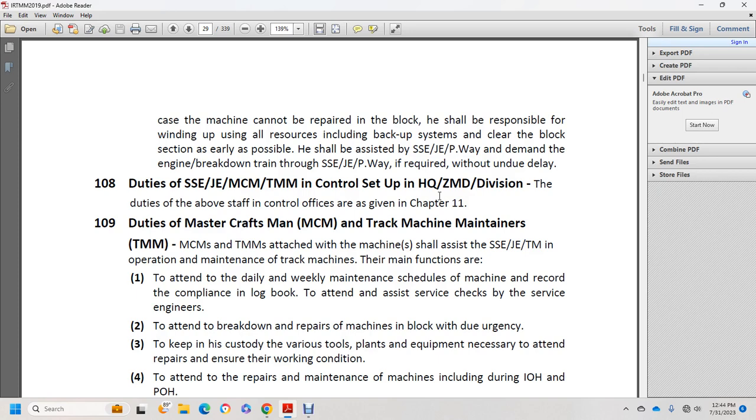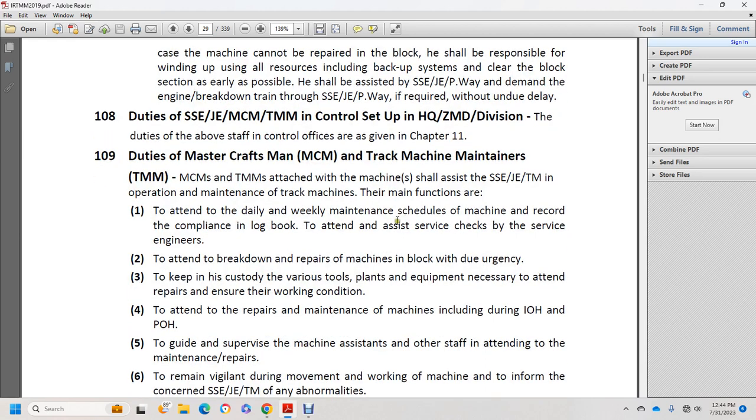Three, keep a stock of the various tools and spares according to the necessity. Four, ensure repairs for the working condition. Five, repairs of the machine, which include the IOH and POH, together with supervising machine assistants and other staff attending the maintenance or repair.